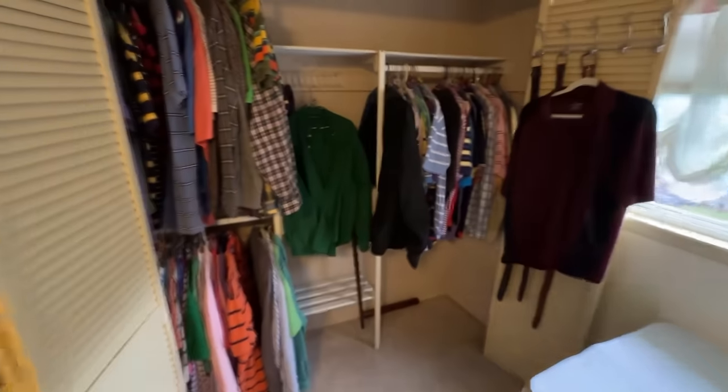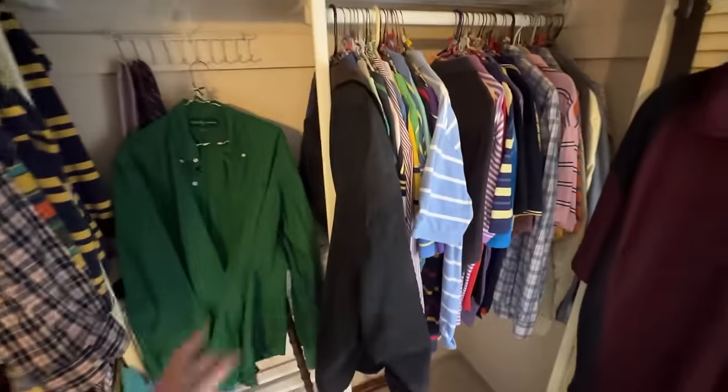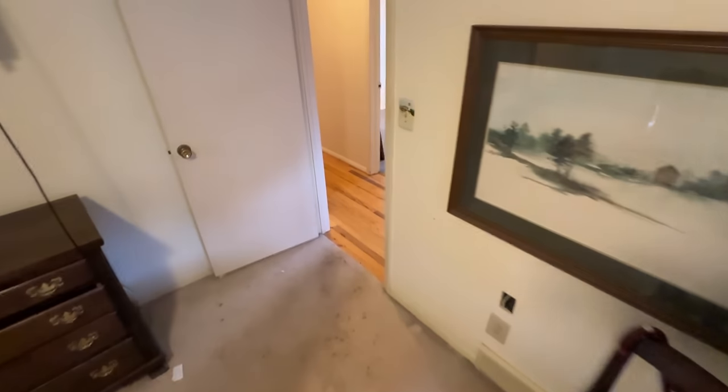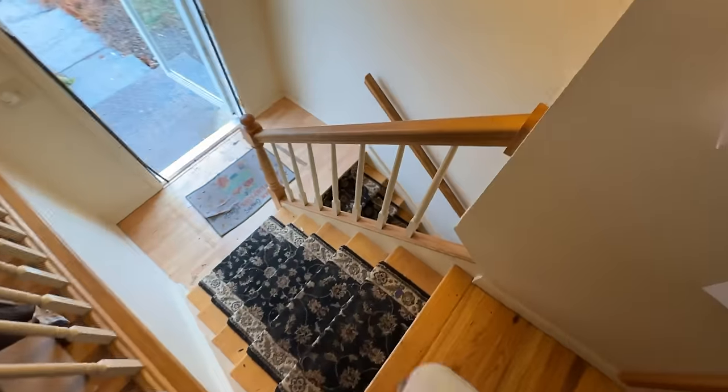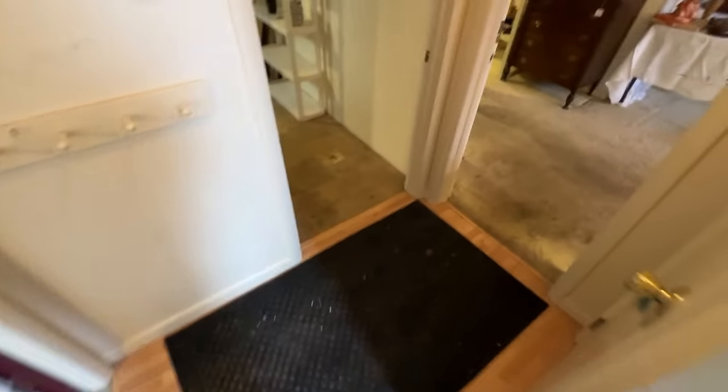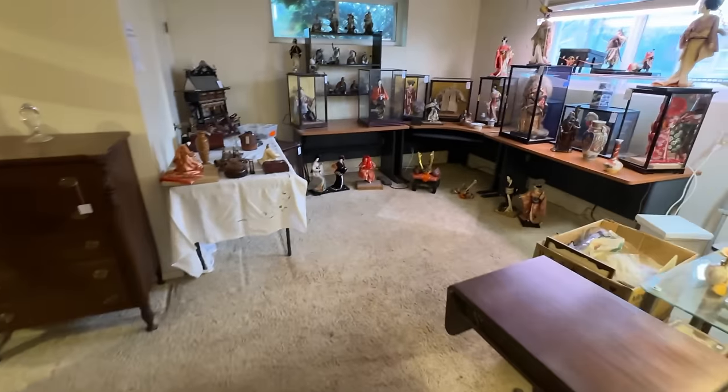All right, so there's some old clothes here, but that's about it for this room. So we're gonna wrap things up in here and head downstairs. All right, that's where we were, and we are gonna head down these stairs, down that way. All right, let's head down these stairs and into this area.